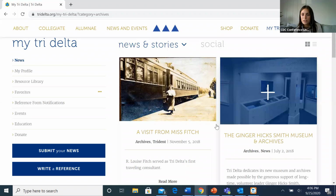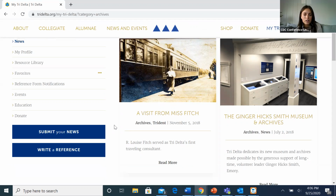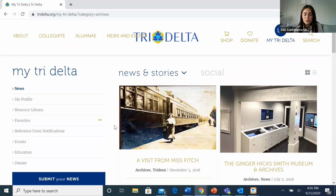Over here, you can also see our archives at Executive Office. So if you just want to see what it looks like and kind of view the museum that we have there, you can click and read that article. So as you can see, we just post a lot of information about TriDelta. So if you're bored and in your free time, you just want to learn more, definitely come here.